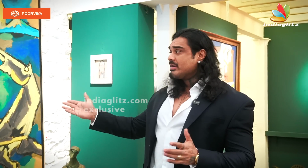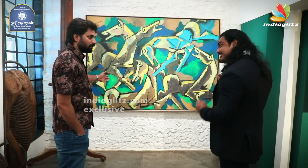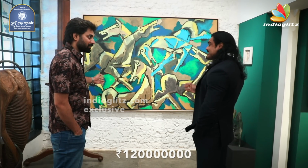So Hussain has such a large demand. Hussain has actually grown year on year. In the 90s, this would have been 2.5 lakhs. In 2001, this would have been maybe 4 to 5 lakhs. Today, it's worth 10 to 12 crores. This one? This one. 10 to 12 crores. And it's already sold.